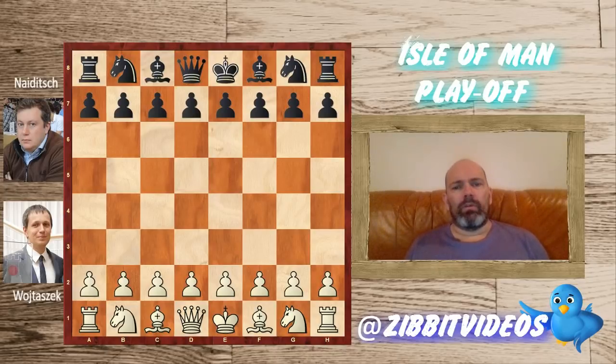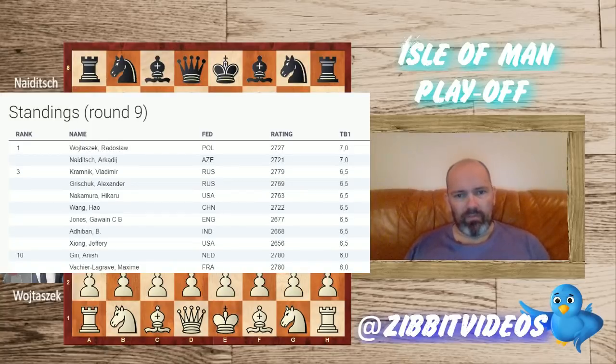I'm going to be looking at the playoff at the Isle of Man tournament, and we had some surprising results there, because the top two players after the 9 rounds, while they are very strong, were Wojtaszek and Naiditsch. They finished with 7 points out of 9, and this was the strongest open tournament of the year, and they left behind players such as Kramnik, Grischuk, Nakamura, Wang Hao, Anish, Maxim Vachier-Lagrave, Vishy Anand. A fantastically strong tournament. So a great accomplishment by Naiditsch and Wojtaszek.